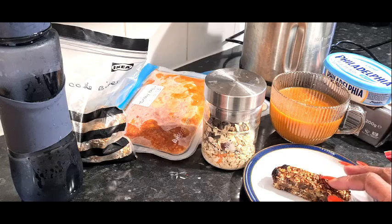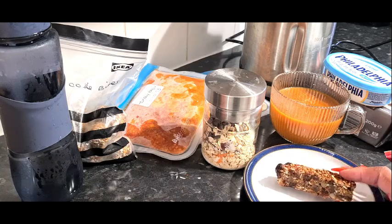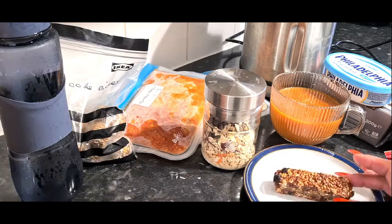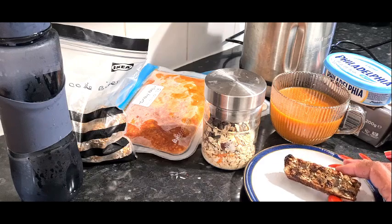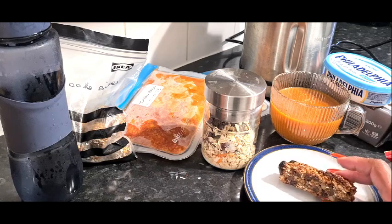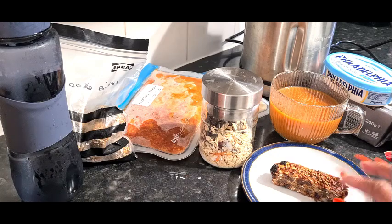They're made with dates, mixed nuts, a variety of seeds, and all mixed together, popped in a tray and baked and then sliced up. But it's so easy, but so delicious, really delicious. There's also some sultanas in here as well, and a little bit of demerara sugar as well. So absolutely delicious, and it's just going to give me that energy boost, but with that sweetness as well if I want that throughout the day.